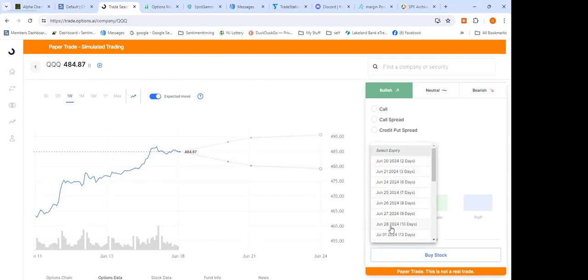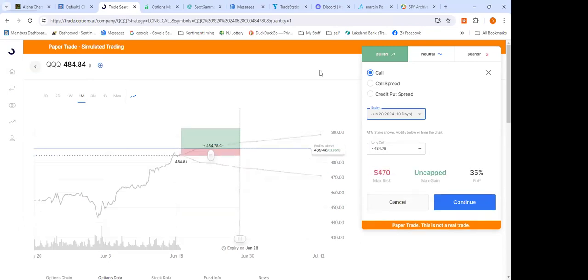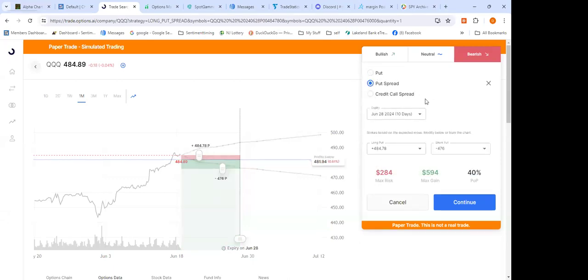Let's go to next week. So say the 28th. So what this gives you is, if I click on the neutral, bullish, all these are going to change on me. So we're going 1 month out, and you can see the bearish end of this is going at 34%. So probability of profit is 34%. They give you what you're looking for. I could put in a put spread, I could put in a credit spread.